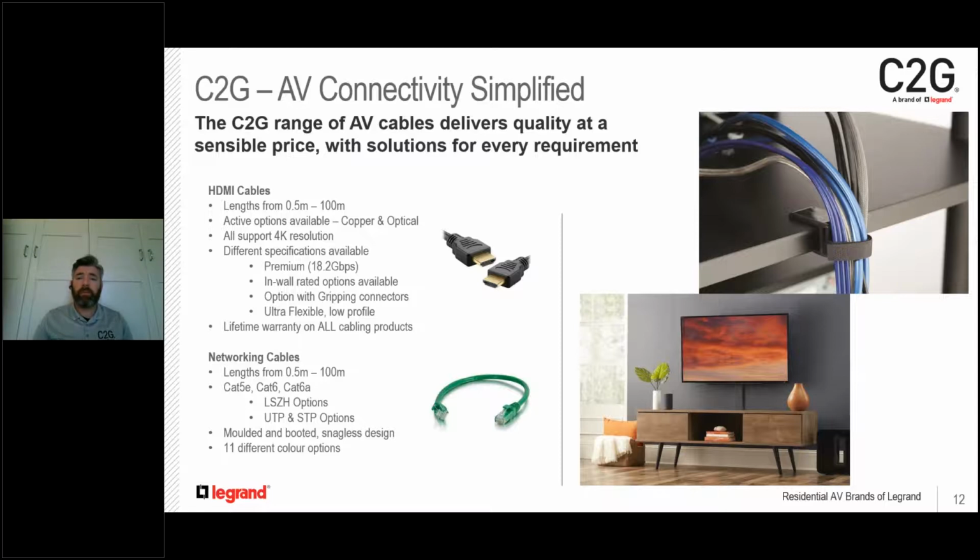The assembled cables that don't have the plastic covering over the top of the connection can tend to snap. So as a standard, based on user experience and feedback, we've offered the molded and booted design as standard, and we have 11 different color options available.